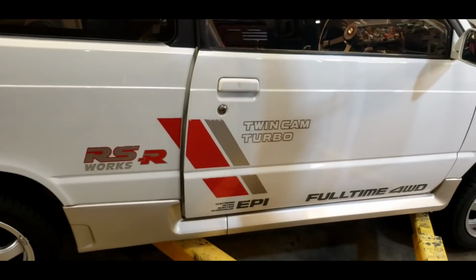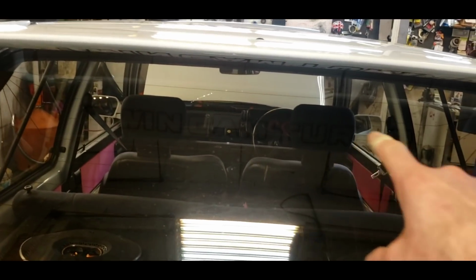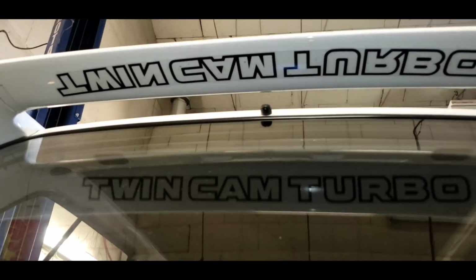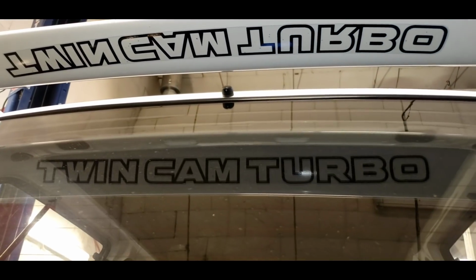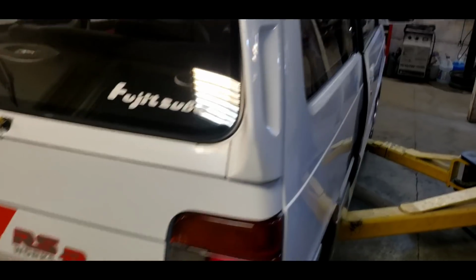Don't know. So let's go back and check this car out and turn it on. Oh yeah, look at these stickers. Don't those look good? Stickers all over this car. Electronic petrol injection, intercooler. And I think my favorite one is the most subtle. I don't know if you can see it. It's actually reflected in the glass right there. It's upside down. Can you read that? I think you can. It says twin cam turbo, but you can only see it as a reflection in the glass. Very subtle, very cool. I would think of doing something like that. So again, it is twin cam turbo, full-time four-wheel drive.